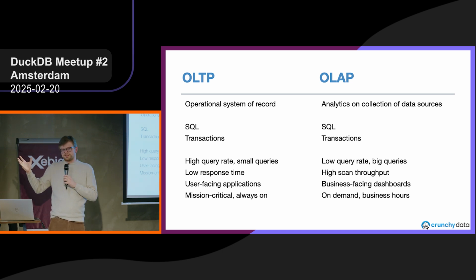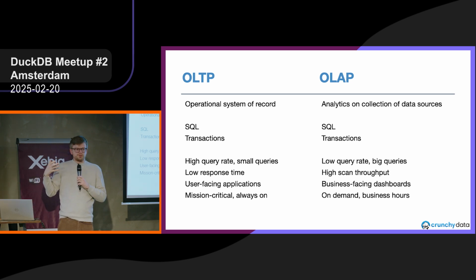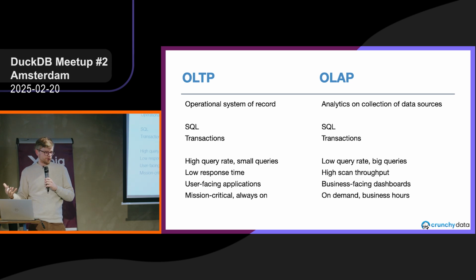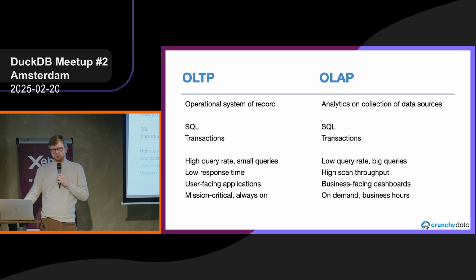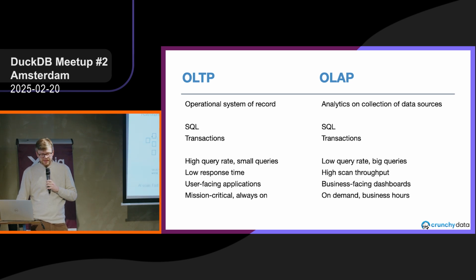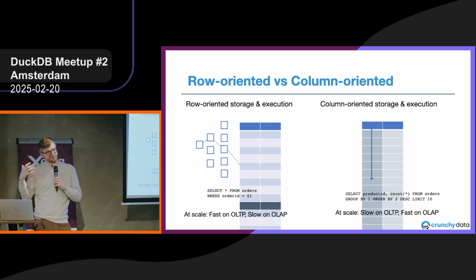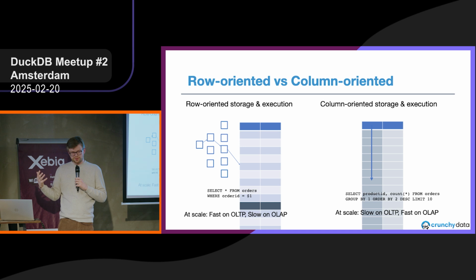Whereas OLAP databases focus on scanning a lot of data very quickly. The number of queries per second is not usually very high, but the amount of work an individual query does is pretty high compared to OLTP. And this is usually more business-facing. Both of these kinds of databases tend to be pretty important, deal with a lot of data and a lot of transactions, and are optimized to the extreme. So they have very different architectures.